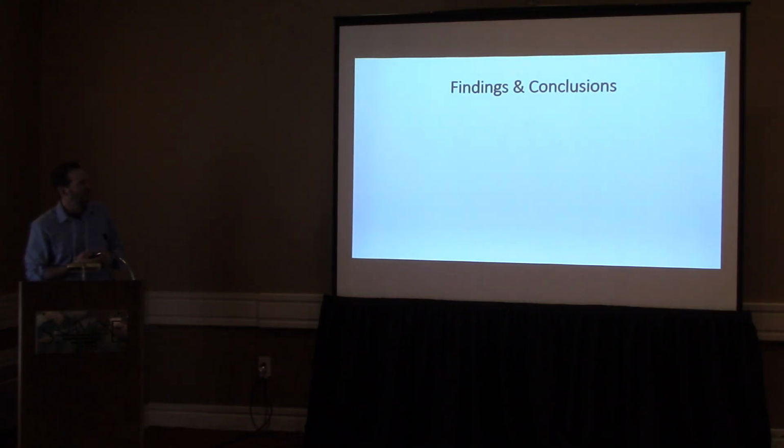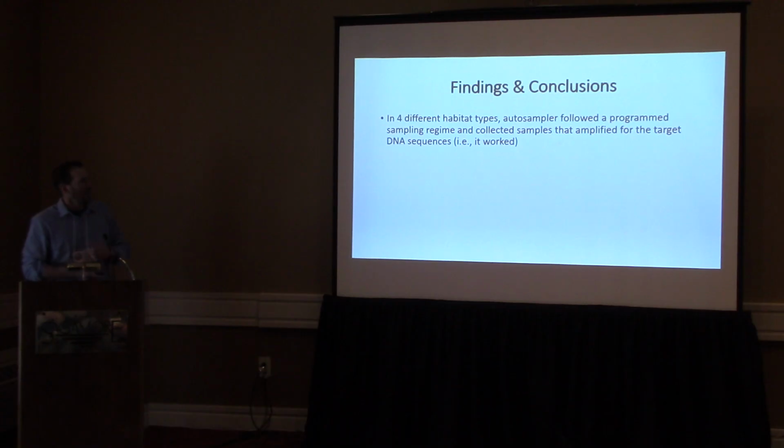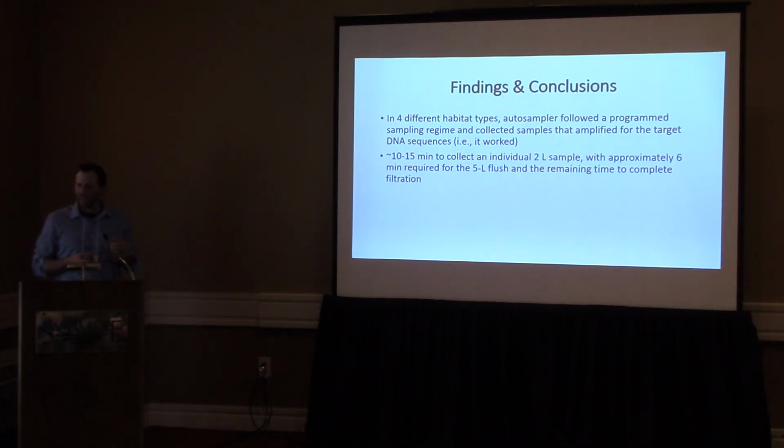Go ahead, Scott. So findings and conclusions. We used this autosampler in 4 different study areas across the U.S., ranging from a large river at essentially sea level to a high elevation trout stream, and we programmed it to do particular things, and then we analyzed those samples for target DNA sequences. And in all instances, it worked at the most cursory level. Not to say it wasn't without challenges, but it collected the samples when we told it to, and those samples retained DNA that we could detect.